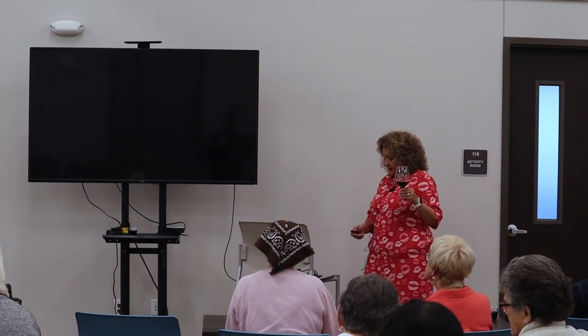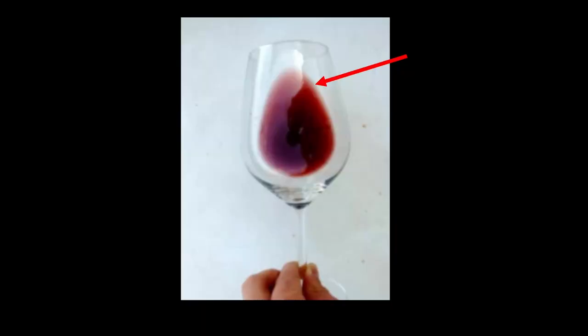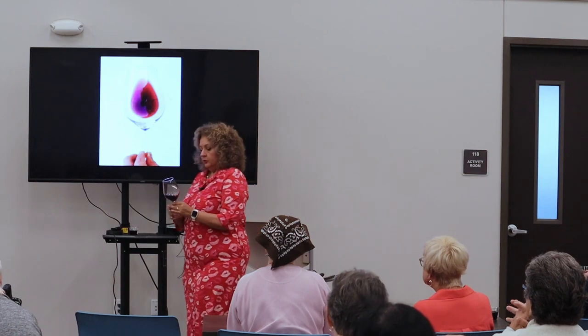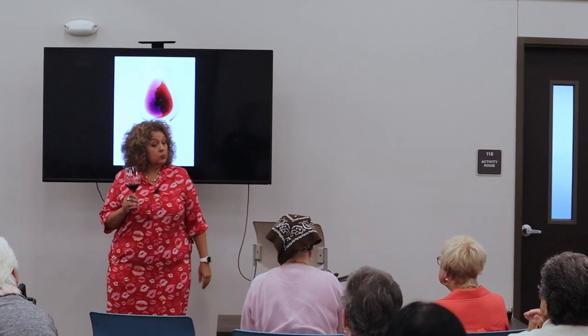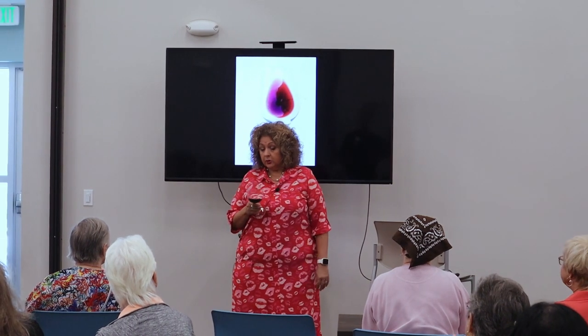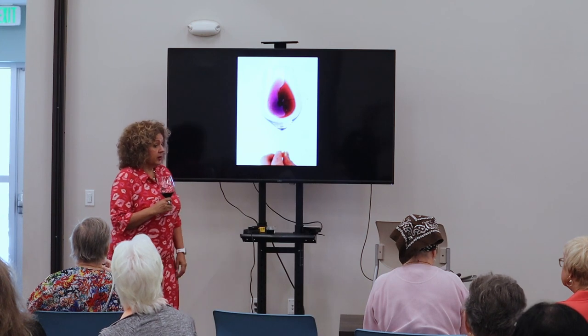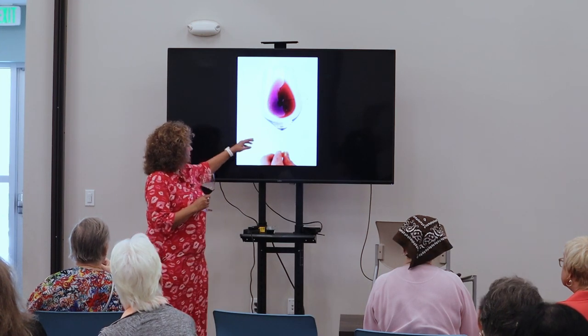Now, here's something that you probably don't know about. How old is the wine? It's going to be hard to do in your little plastic cup, which is why I have my glass here. Your wine has age on it. And if it's really, really old, you'll be able to see something called an aura. You won't probably see it on your wine. It's not that old. But here is a red wine glass.